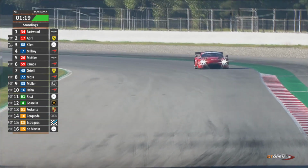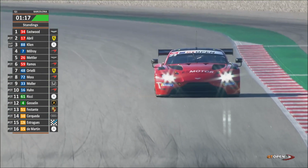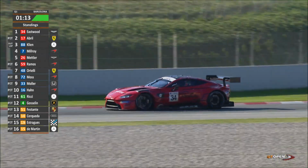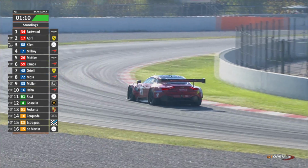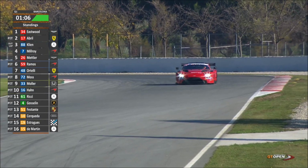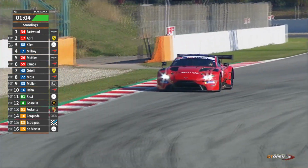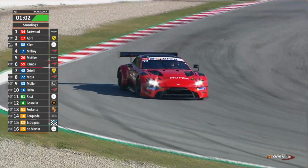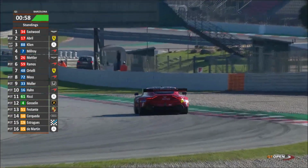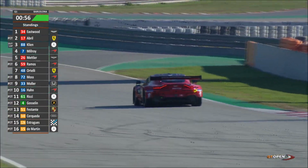Eastwood actually had traffic through turn 10 and 11 there, one of the GT Cup Open Europe cars, so he navigated that pretty well to not lose too much time and end up 0.082 seconds up on Vincent Abriel, and probably the track is quicker now than it was when Abriel set his lap. So potentially, if he'd set it earlier with that kind of traffic, he wouldn't have been able to beat Abriel. As Klein actually exits the pits, he's on his out lap now.